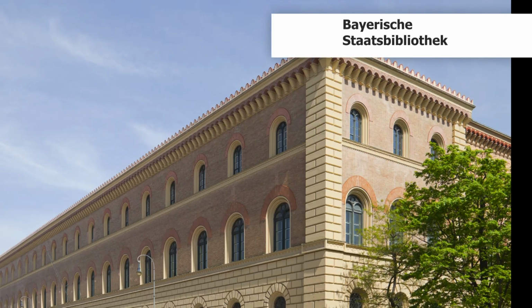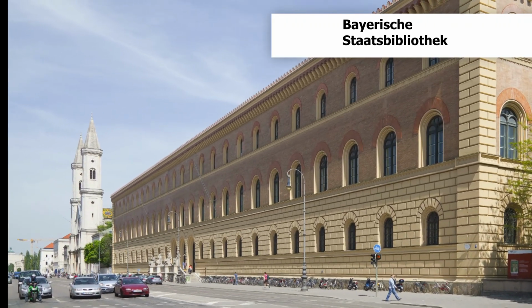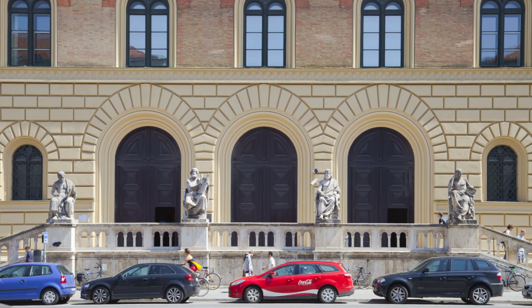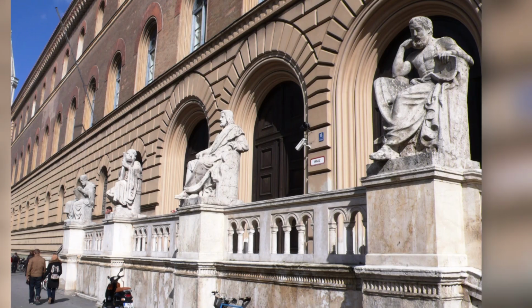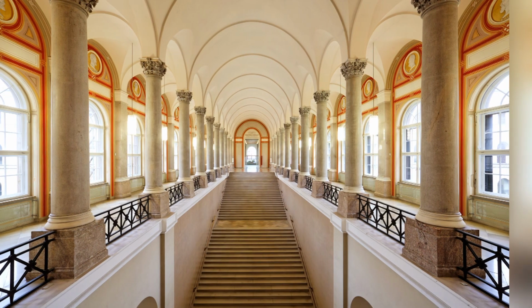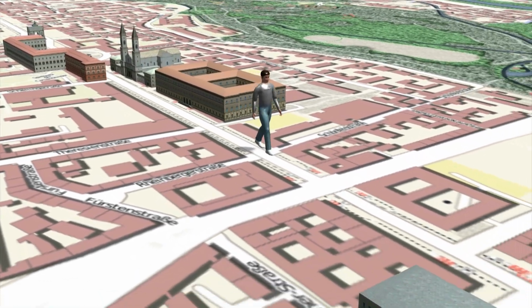Just a few meters away and we are in front of the Bavarian State Library, also called Stabi. In addition to the total holdings of about 10 million printed works, there is also a copy of the Gutenberg Bible. The use of the library is free and the large rooms with their nostalgic charm invite you to browse undisturbed. Continue in the direction of Odeonsplatz.